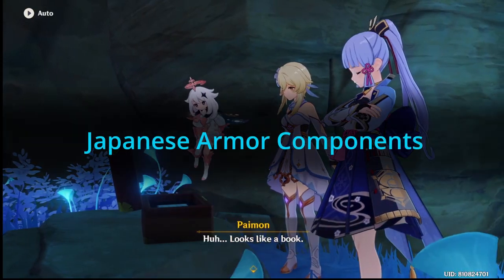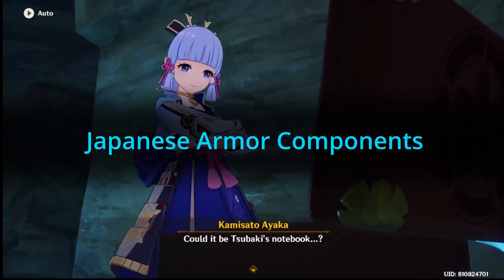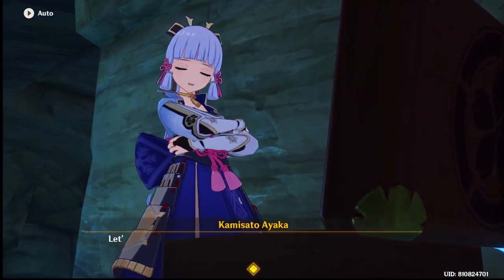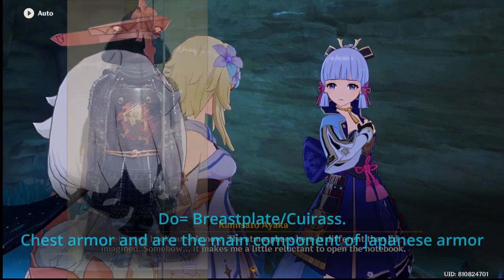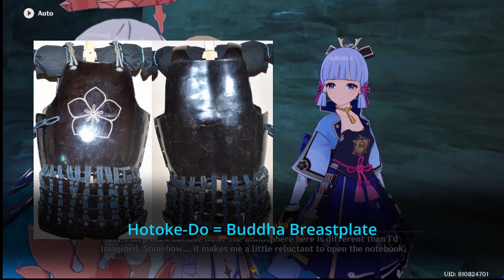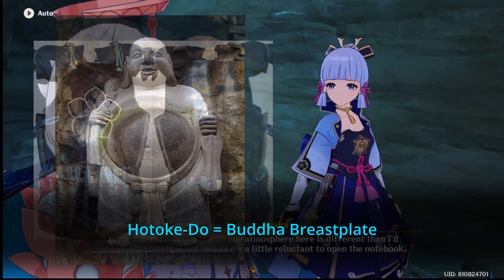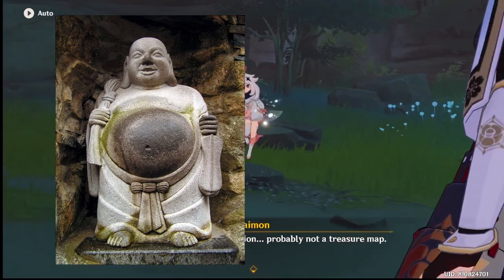At number 9, the armor pieces that Ayaka is wearing are all part of a bunch of armor sets that are usually worn all together. But of course, creative freedom and aesthetics won't let that be. So the first piece of armor is her breastplate or cuirass called do, basically a rough translation of a breastplate. The specific type of do she wears is the hotoke do, which roughly means the Buddha breastplate or the Buddha cuirass, and is a reference to the smooth, round bellies of Buddhist statuary, just like this one.